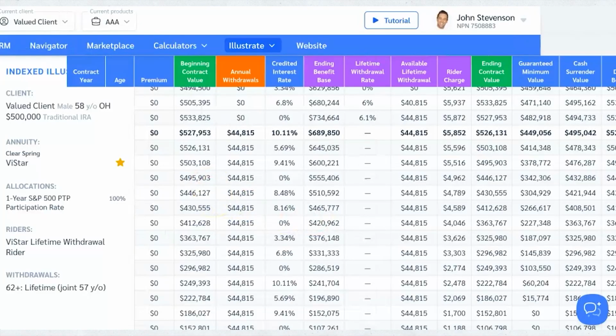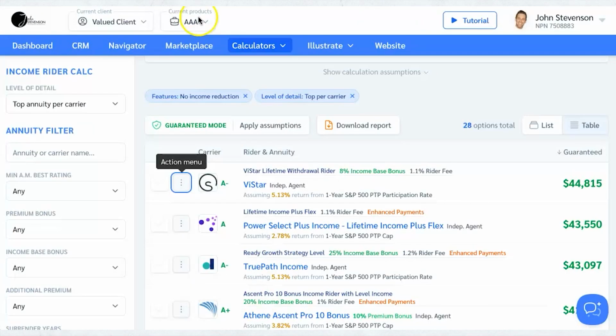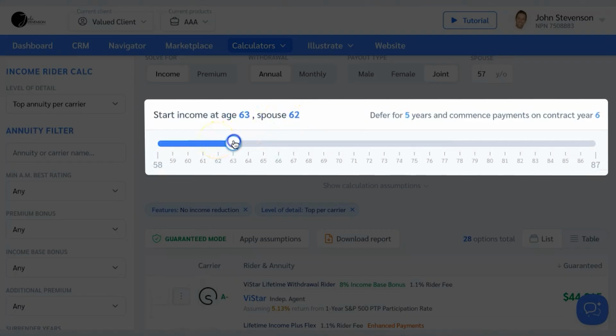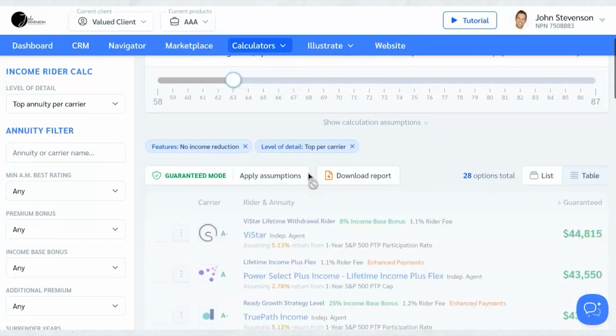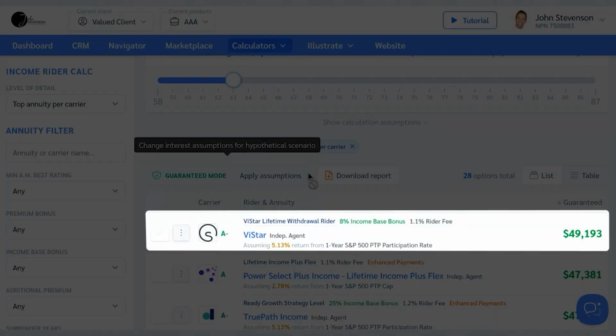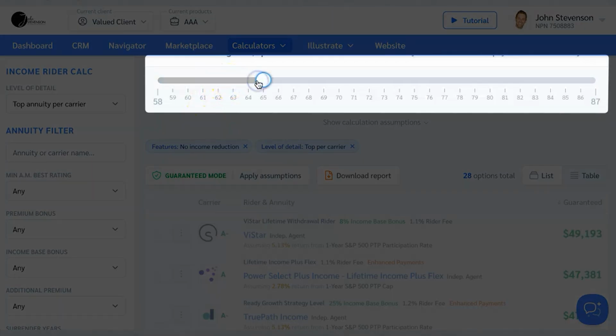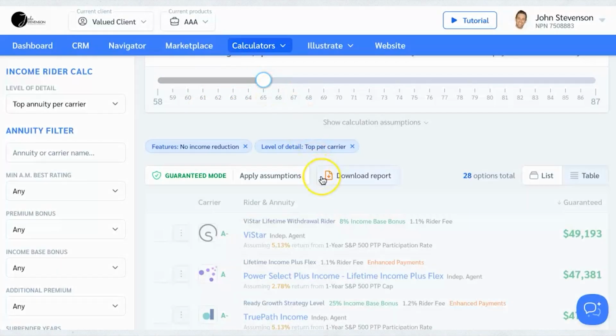Now, you might decide, well, you know what? I want to be able to take income at 62, but I might wait. Okay, and I want to be able to take more income if I wait even a year longer. What if I wait just 1 year? Not bad, $49,000. Okay, what if I wait till 65? So I wait 3 years. What does that look like?